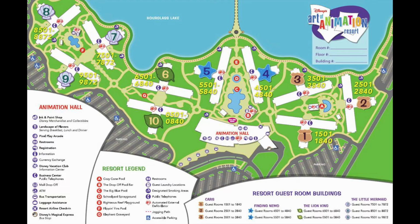Just wanted to give you a look here at the map of the resort. If you notice, this is very similar looking to Pop Century. That's because this was actually supposed to be phase 2 of Pop Century, but unfortunately due to some financial situations, Disney was unable to build this at the time that Pop was built, so it went on hold for a while and then later was reopened as Art of Animation.